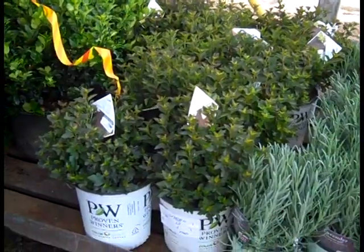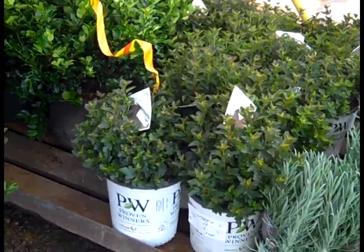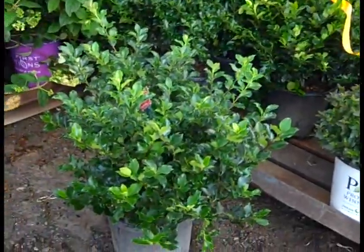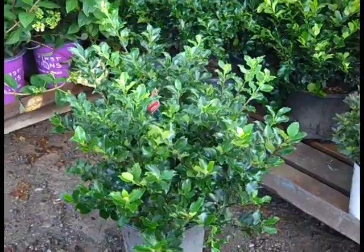And then another peek at those 2-gallon Proven Winners. Those are Tiny Wine Physocarpus. Now we're at the hollies. So this is a 3-gallon holly. You can see that lush new growth.